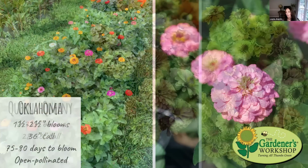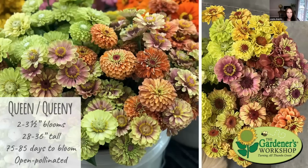Okay, now we're moving on to a really, really beautiful batch of zinnias here. And this is the Queen, or sometimes you'll hear it referred to as the Queeny series. These have blooms kind of in between the size of the Oklahomas we just talked about and the Giants we talked about at first. They're 2 to 3.5 inches across, around 28 to 36 inches tall, 75 to 85 days to bloom.